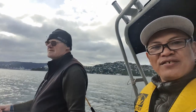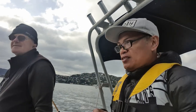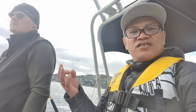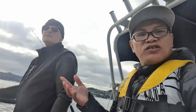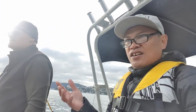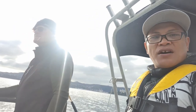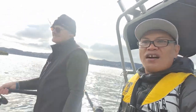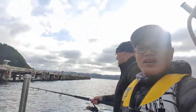Still haven't got what we want. Fishers, you just heard the man say we still haven't got what we want, but we have caught 5 different species already, which is kawai, blue cod, scruffy, snapper, little snapper, spiny dog shark, and we still didn't get those ones that we're after, which is a good size trevally and snapper. And we are quite far away now, as you can see. I'll show you how far away we are. There's the port, so just next to it, that's how far away we are.